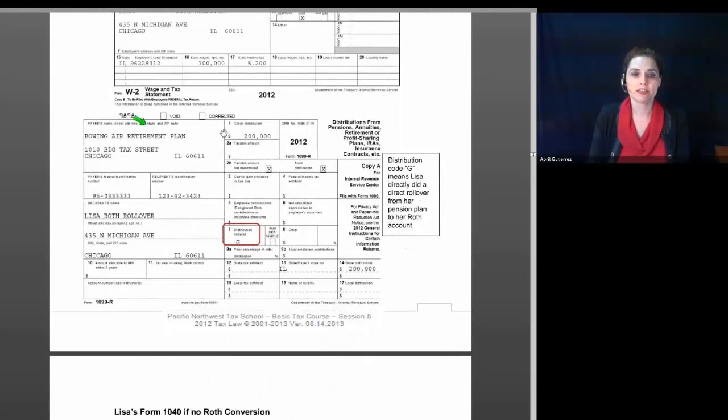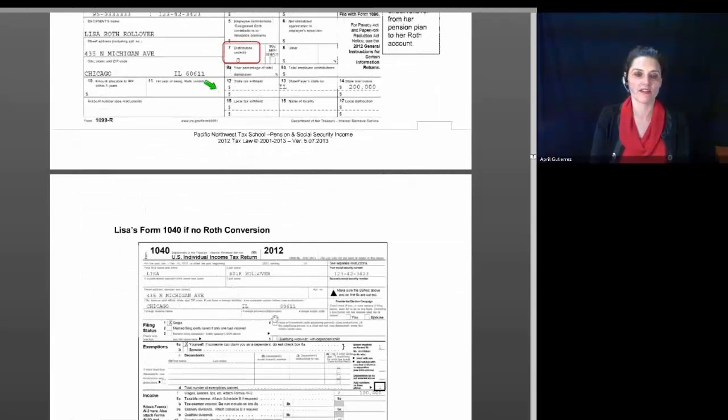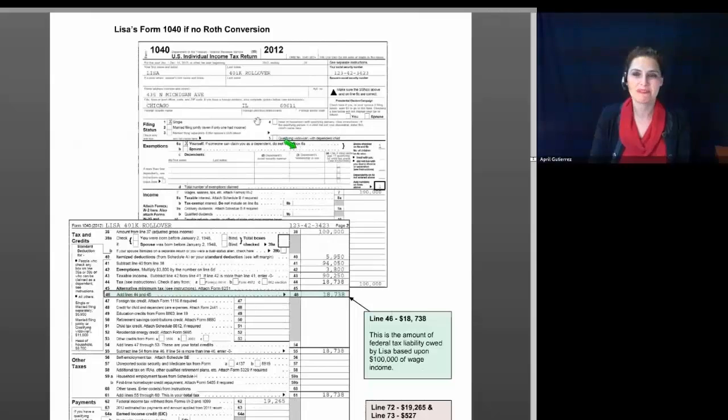And here we have her 1099-R. We can show that it was a full distribution. The total distribution box is checked. The plan administrator is silent on how much is taxable, but since it's from a 401k, we can assume it's all taxable. Distribution code of G. And we decided to make Lisa a resident of the state of Illinois just so you could see the impact of the state tax on her situation as well. Just randomly picked a state from the middle of the country, and Illinois was it.